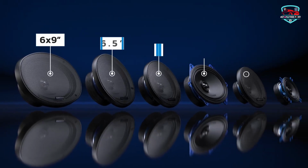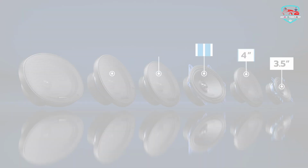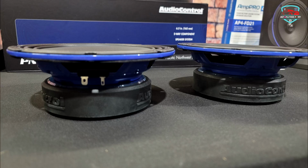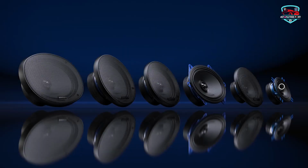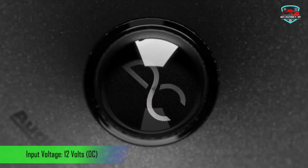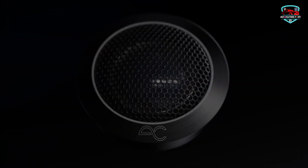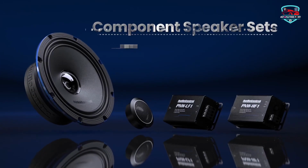Whether listening to music, podcasts, or audiobooks, these speakers provide clarity and depth, ensuring an enjoyable experience during every drive. With a standard size that fits most vehicles, these speakers are designed for easy integration into existing setups. A durable build combined with high-fidelity sound makes them an excellent upgrade for those looking to enhance their in-car entertainment system with powerful and precise audio performance.